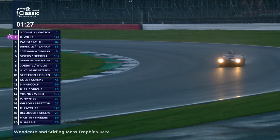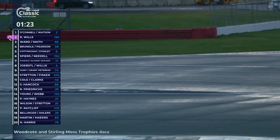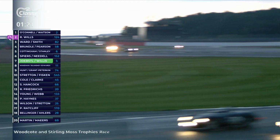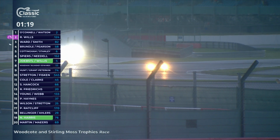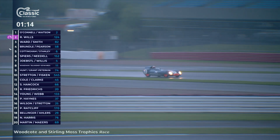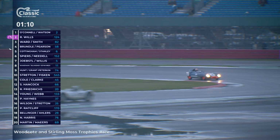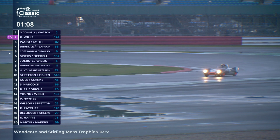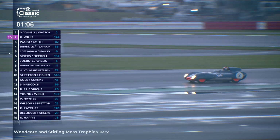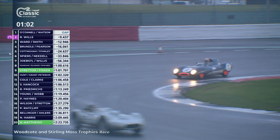We may well, actually he's just completed another lap, so we are effectively on the last lap now, because we will be counting down to 0 before the checkered flag comes out. So there he is, he has just started another lap into the tightest section in car number 2 with a very healthy advantage, 9.4 seconds over Roger Wills, in second position.